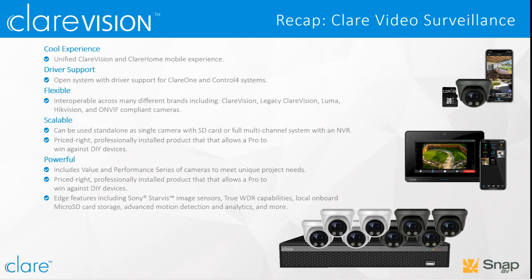And then it's a powerful option. We've got, in the performance series, AI-based features, true dynamic range, and a Sony Starvis image sensor. So it's quite a powerful lineup. And then it is certified. It complies with NDAA and it's ETL listed, so the building inspector will leave you alone.